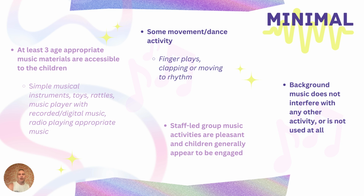Here we go. Let's look at minimal. At least 3 age-appropriate materials are accessible most of the time or at times during the day to children. That might be simple musical toys, rattles, music player, recorded music, digital music, radio playing appropriate music. Some movement or dance activities.